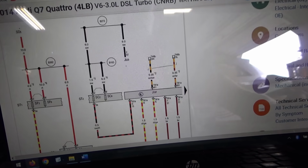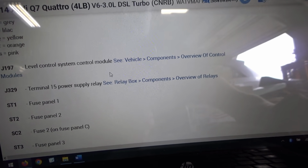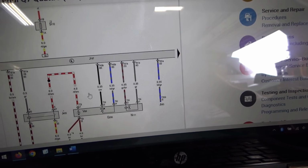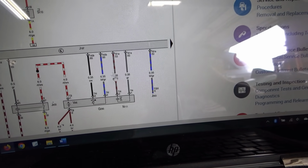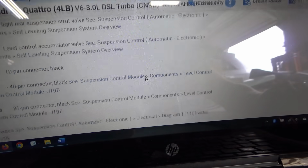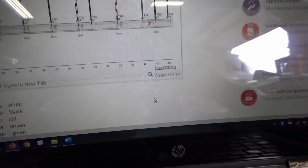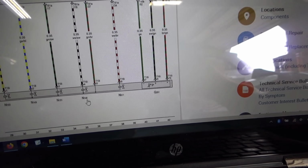On the OEM diagrams, here's our J197 level control system module. Let's go to the next page. This is why track diagrams are a little more time consuming, but they are more detailed. So here's our compressor motor, there's our temperature sensor, there's our N111, that's the valve, it's all controlled by the module. And next page, one, two, three, four, 5 solenoids and the pressure sensor in our solenoid valve assembly. So you can see N150, N149, N151, N148.